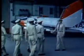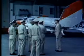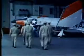As a part of their training syllabus, the student test pilots are given a tour of the 4 main test divisions at the Naval Air Test Center. Each one can expect to be assigned to one of these divisions upon his graduation from the test pilot school. The purpose of these visits is to acquaint the student with the specialized billets that are available for the graduate test pilot.